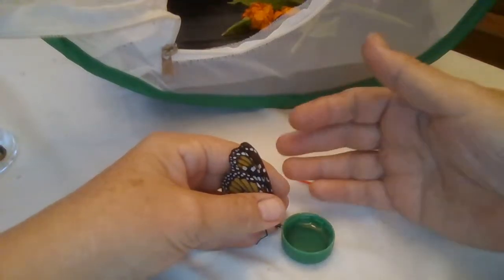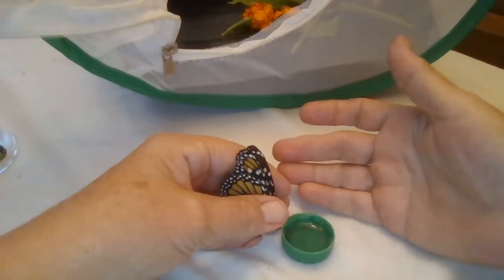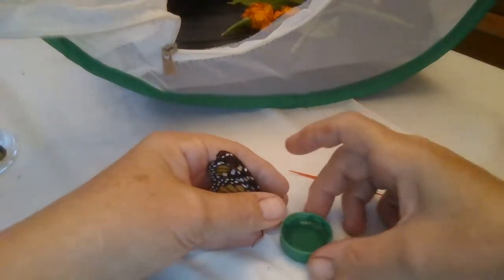You done? You done, little girl? Get it all in there. Get it as much as you want. You done? Look, she's playing with it. You can see. Are you done? Come on. Are you done? Get in there.